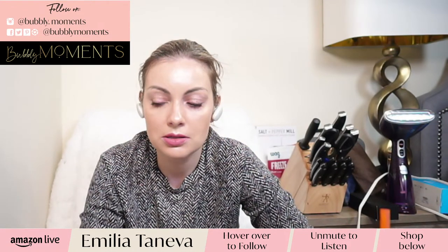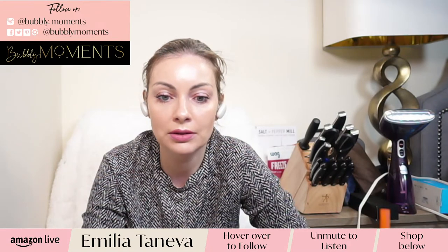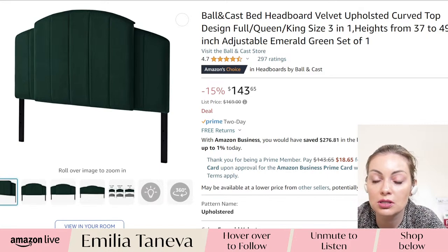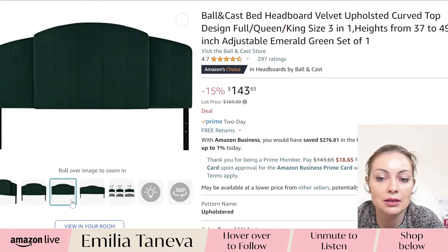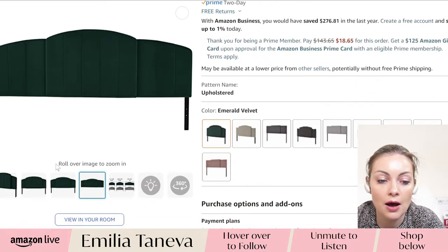Next item is for your bedroom. If you're looking to upgrade any bedroom with new beds, this is a really beautiful headboard, which is adjustable in height, and it's also adjustable in length, so in width. It supports different size beds, so it supports full size, queen size, and king size. You can see how you can extend it, and also in height, it goes between 37 inches to 49 inches in height. Currently, this is 15% on discount, only almost 300 positive reviews.